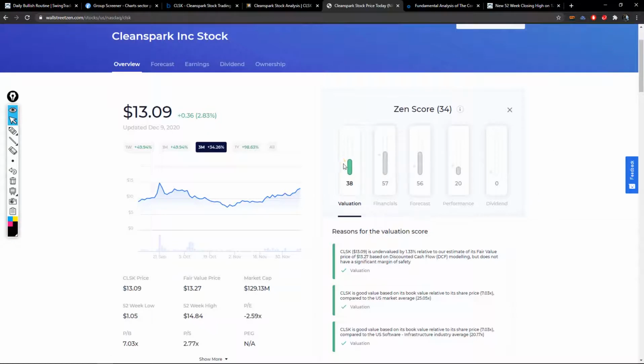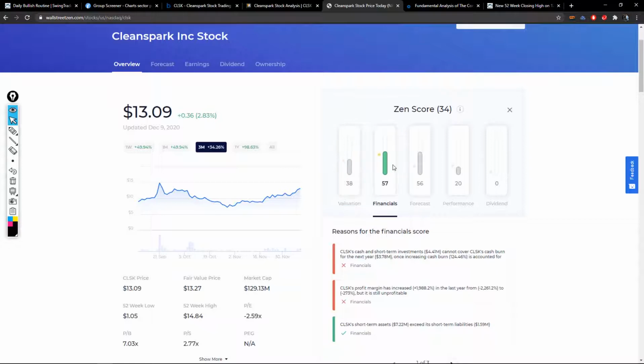So the yellow dot is the industry average for this particular stock, so how others in this same industry are doing compared to this stock. And they're right on average with their valuation, which essentially means the value of the company, right on average with their financials, above average with their forecast, but that doesn't matter because are we in the future yet? No. So anyone can say they'll be 200% to goal in the future. Doesn't mean that that's going to happen. They're underperforming compared to the industry.